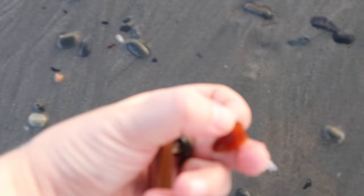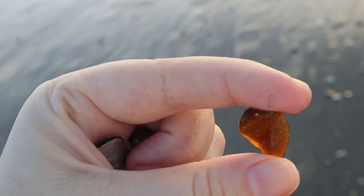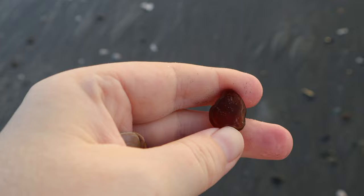Oh, is this what I... No way, look at that. That is seaglass, my friend. Kind of a thick old piece there, huh? That's pretty cool. Satisfied with that.